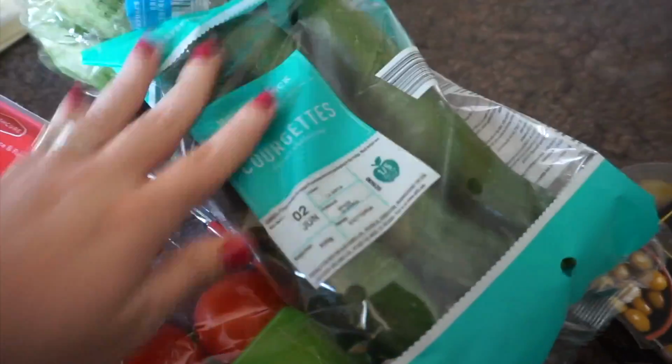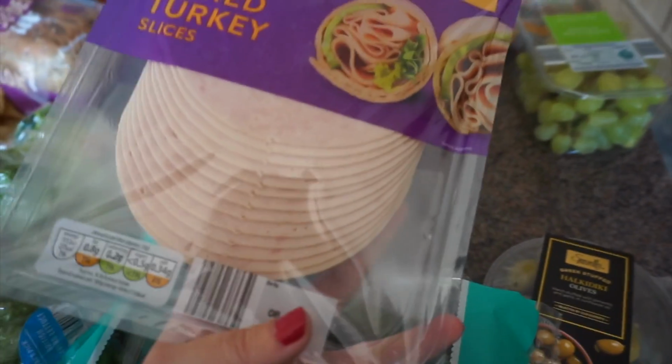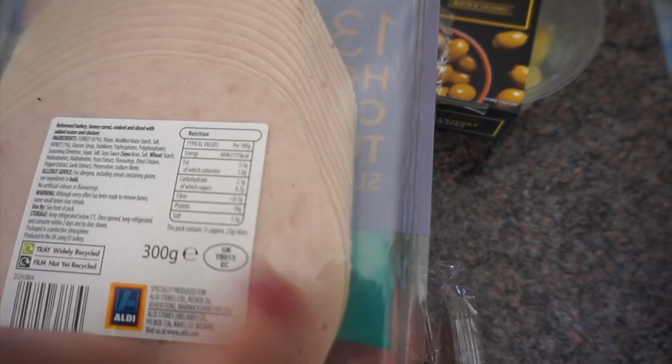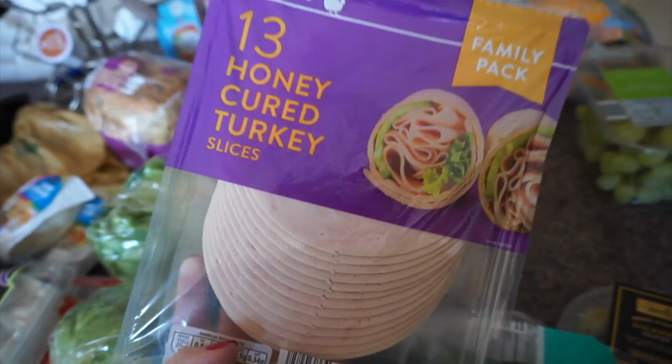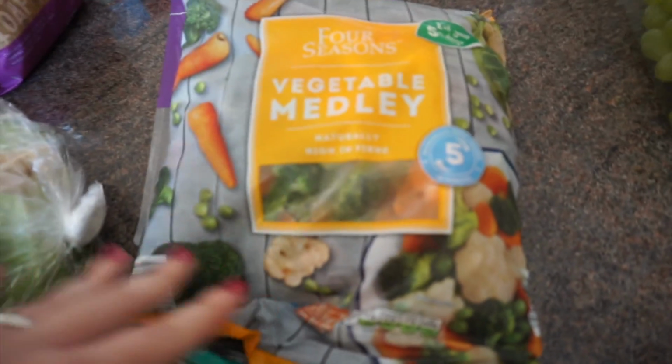I picked up zucchini. They call them courgettes here. I picked up some honey cured turkey. Now this is specifically for Mariah, although it has 2 grams of carbs per 100 grams. So I mean, I could snack on it too, but I specifically got it for Mariah to make her wraps. Also picked up some frozen vegetables.